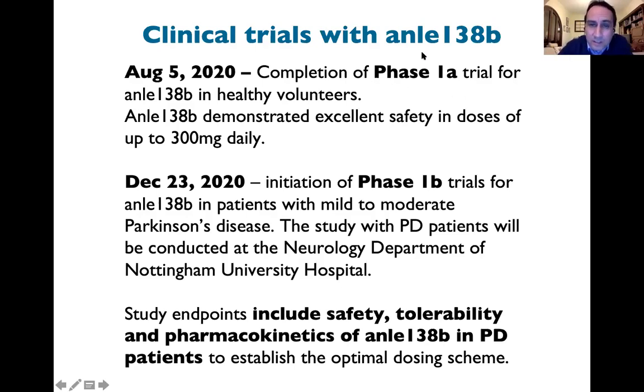In the phase 1 trial, in August of last year, it was completed. The phase 1 trial was successful, so they gave only One Triad up to 300 milligrams daily. So they gave a dose of only 1,3,8-B to healthy people. That is how you start. You don't start on patients first. You start on healthy people.